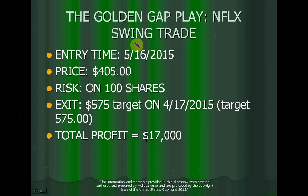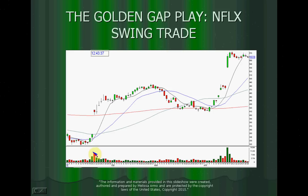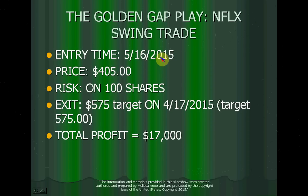Actually, this date is wrong here too. This is January, actually the 21st. The day of the gap over here was April, so the entry date here is wrong, just so you know. It was the gap that happened at the beginning of the year in January. This was the day of the actual exit to the target of 575. If you only took 100 shares of that, which actually wasn't that crazy. I know this is expensive, but this wasn't insane. You were never down in it, and you could have made 17 grand.